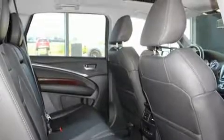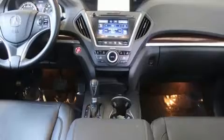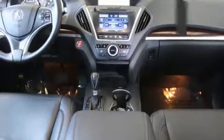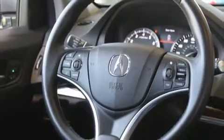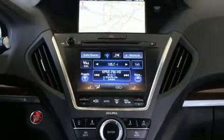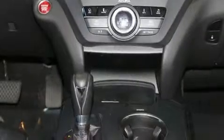Acura prioritized fit and finish as evidenced by a rear window wiper, heated seats, front and rear air conditioning, a power liftgate, lane departure warning, blind spot sensor, and power seats. Third row seats provide an even greater maximum passenger capacity.